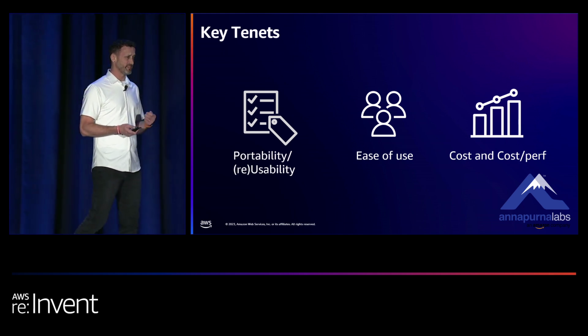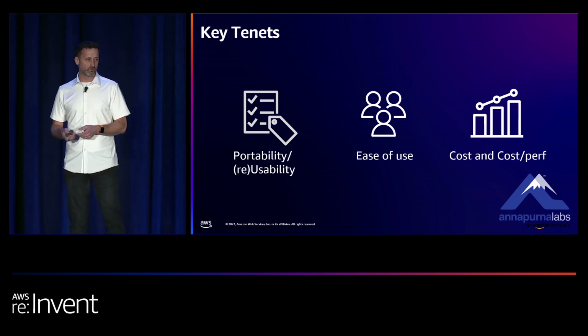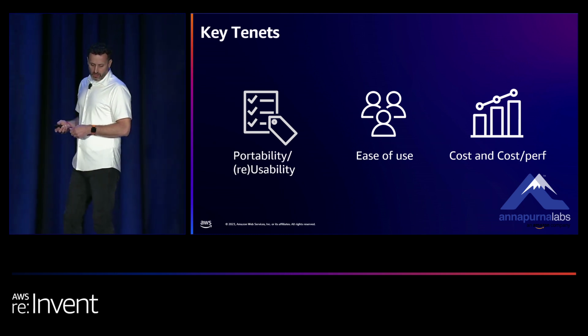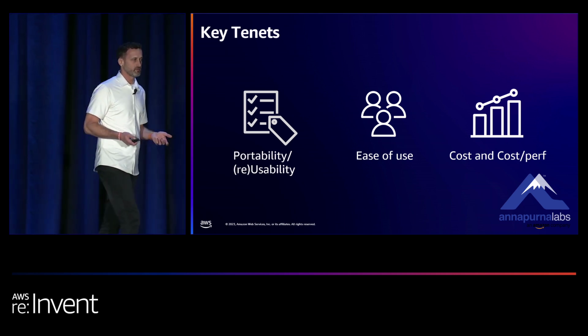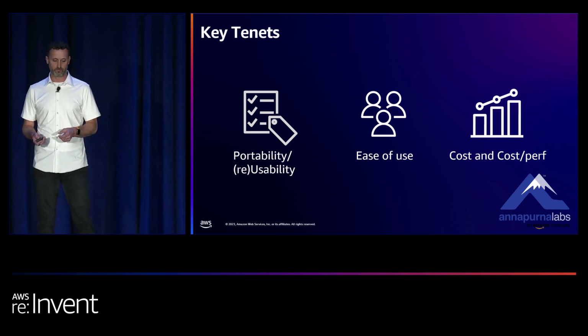All the products have to be easy to use. If it's hard to use a new piece of technology, it's pretty simple: not many folks will want to walk the journey. And the last one is kind of obvious: cost and cost to performance. If the products don't provide value to customers, then again, the adoption will be negligible.